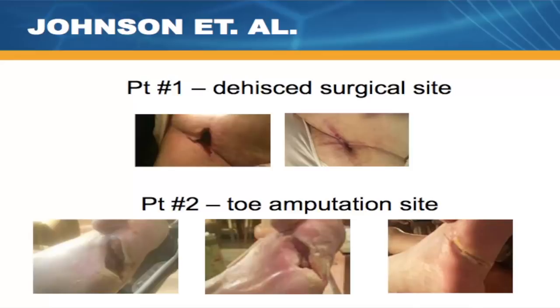They're fantastic products. And what you can do with them, these are just two examples. This is a dehisced surgical site and then a toe amp where they were using alginate dressings with nothing in addition. They were holding it on with a secondary dressing depending on the location, a wrap or an adhesive dressing. And just having that proper moisture balance, the wounds are able to go on to closure despite the fact that there may have been other underlying issues. So something fairly simple that can still achieve nice wound care results.